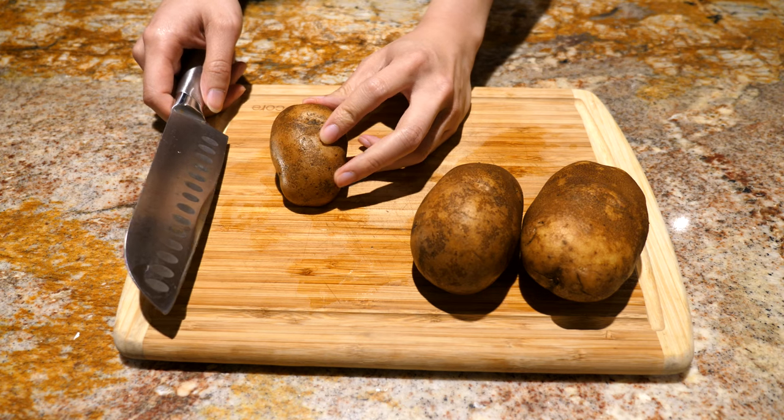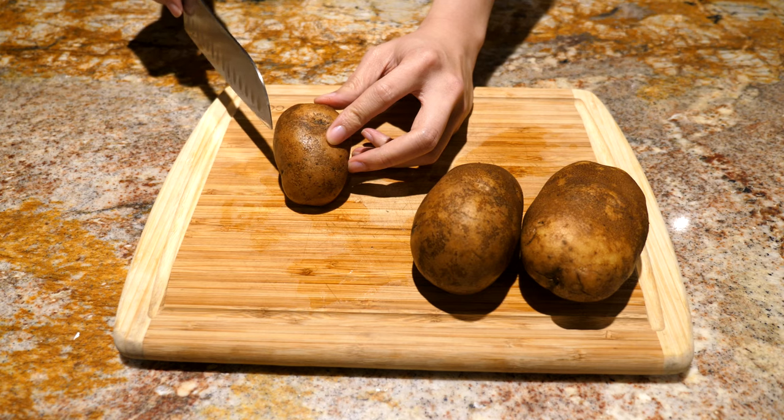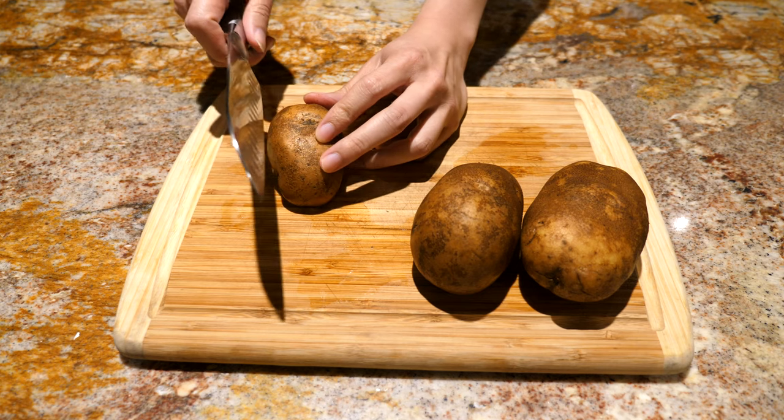First thing we did with our potatoes was quickly rinse them, and now we're gonna cut them into thin strips, keeping the length of the potato, but keeping the width about a quarter to a half an inch.